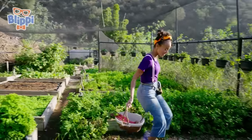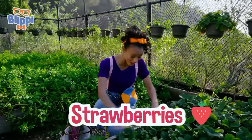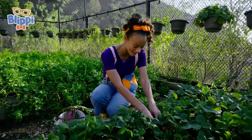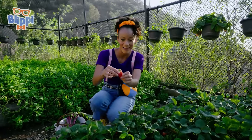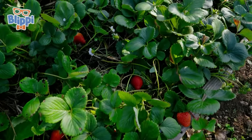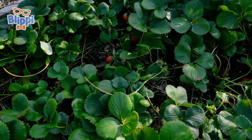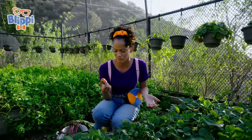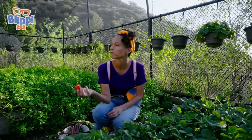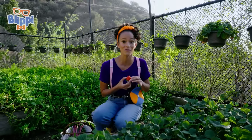Oh, look. One of my favorite fruits of all time, strawberries. See if I can find one so I can show you. Ah, here we go. A nice, delicious red strawberry. Strawberries are really popular flavor of popsicles and ice cream because they're really, really sweet. Should probably make sure that this is sweet enough for a popsicle. It's perfect. Let's pick some for Blippi.